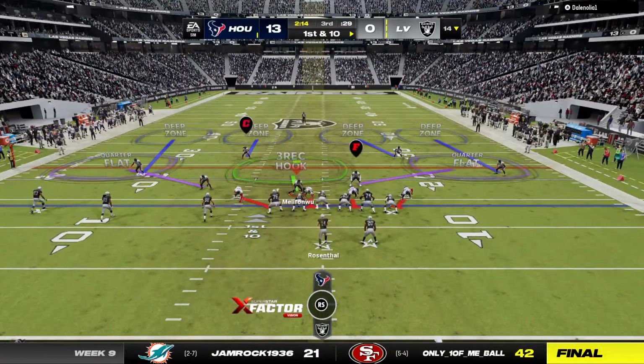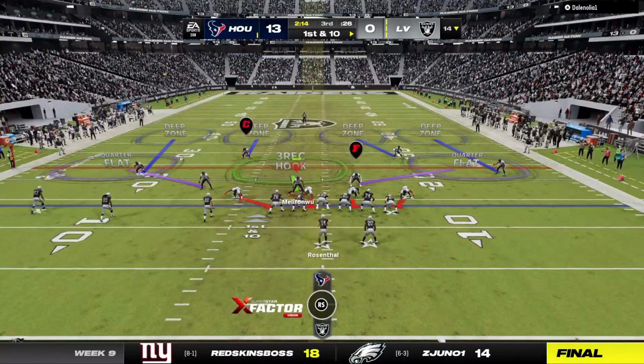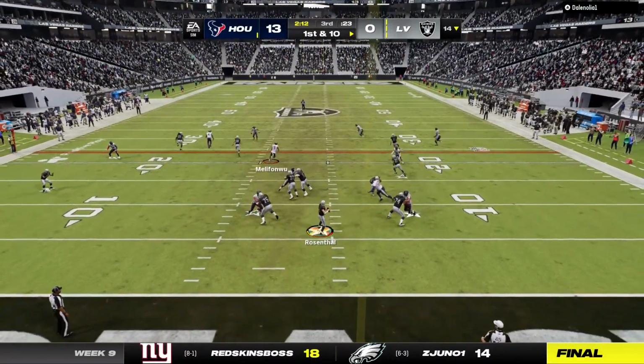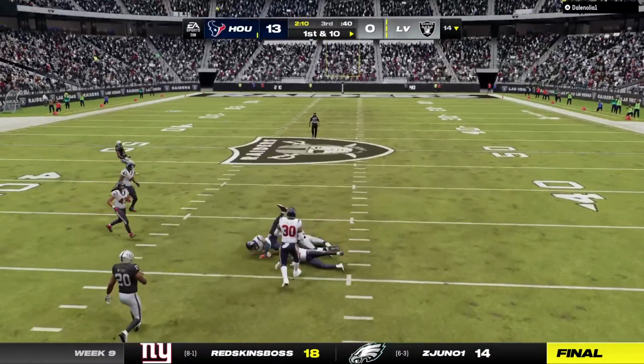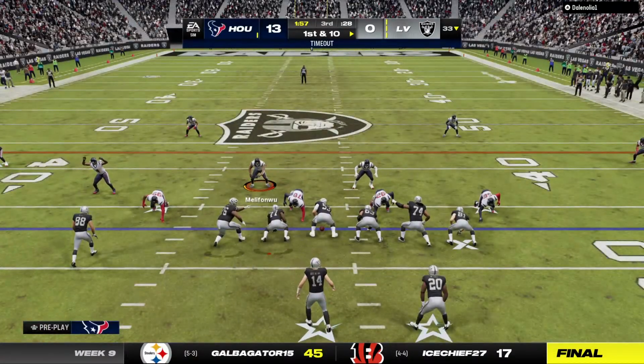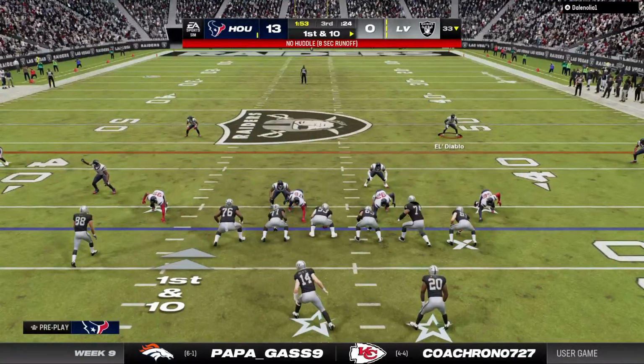Trap 60, trap 60. Dragon 60. 7 Pirates, 7 Pirates. They go back to the air here after the INT on the last drive. And this is caught. It's Brown. And he's got it past the 30 before he's hit and dropped.